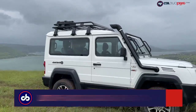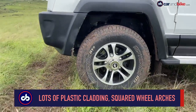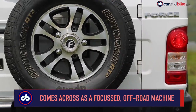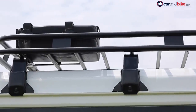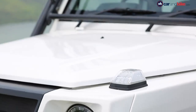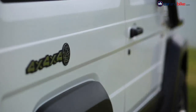You also get to see a lot of plastic cladding on the sides, squared wheel arches, chunky tires, and the spare wheel mounted on the tailgate. The overall silhouette is very geometric, and the Gurkha comes across as a focused, purposeful off-road and lifestyle-oriented vehicle. Needless to say, the exterior fit and finish do see marked improvement.